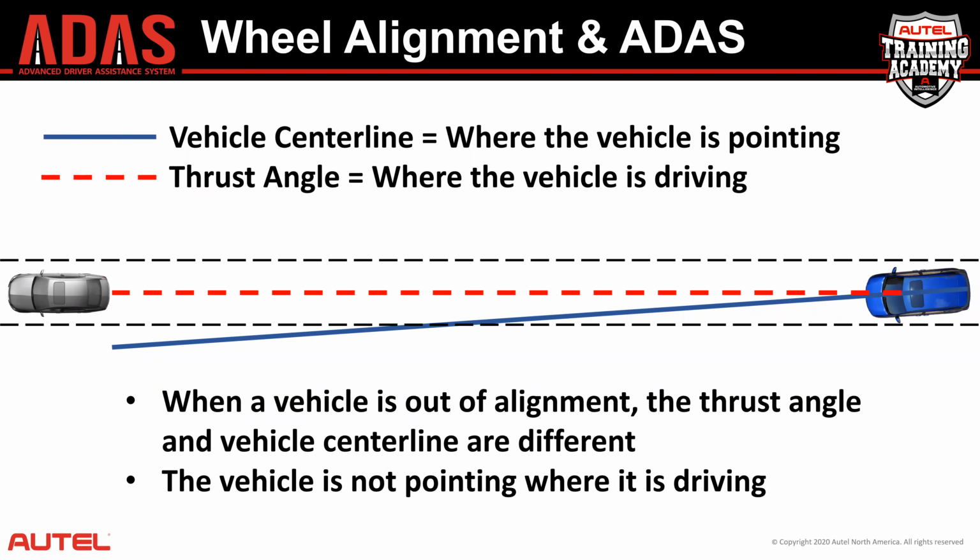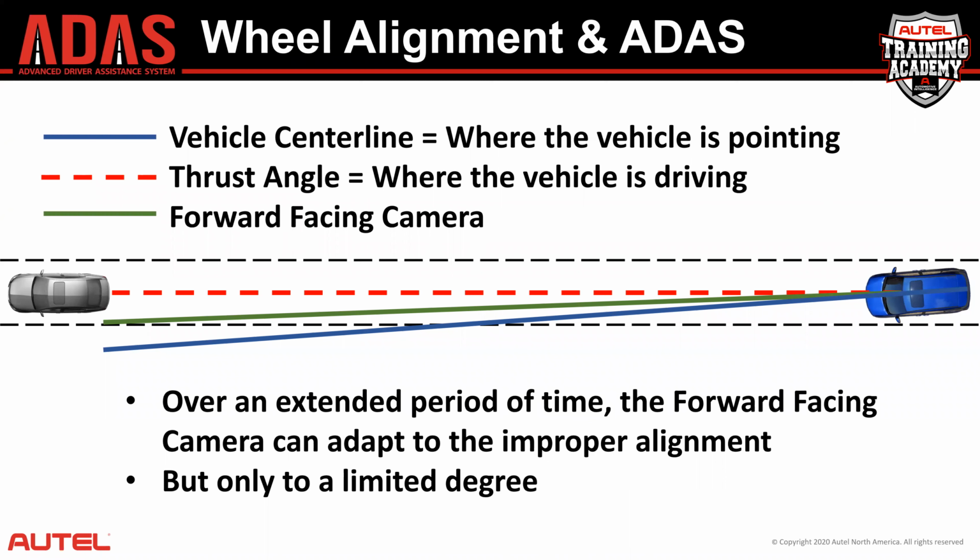So this particular vehicle, and here's where time comes into play. I mentioned earlier that with the camera's field of view, it has the ability to adapt and learn to varying vehicle conditions. Well, alignment is one of those variables that a camera or a radar can adapt to. So over an extended period of time, in this case, the forward-facing camera in green, which was aligned to the vehicle center line, that line in blue, the camera is starting to adapt. It knows that the vehicle center line, where it was looking, is not truly where the vehicle is driving, because it monitors the steering angle sensor for one.